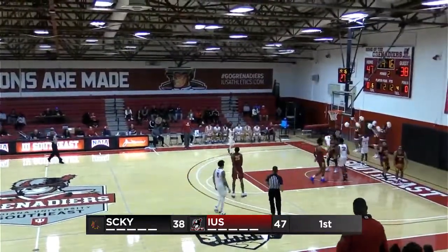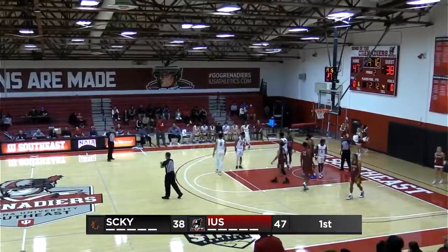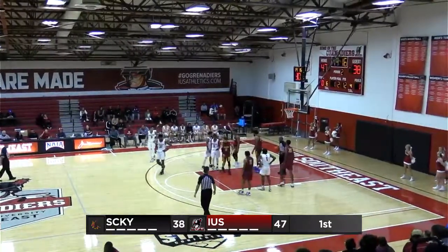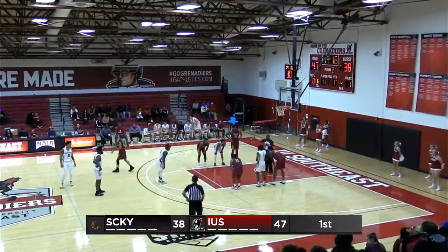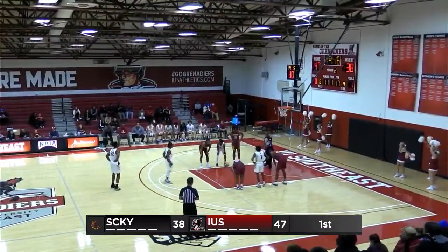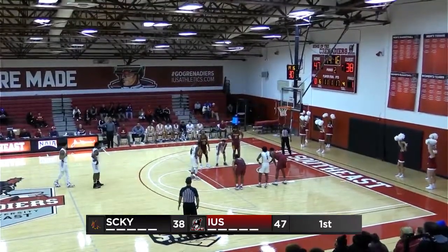And Hendricks running down the court looking for a fast break opportunity, and he is fouled by Jonathan Henry. And that's something we would look for with the Grenadiers, with Wales making the three there to get going more in the second half. 4 of 12 for 33% now with that make from the three-point line, looking to get those numbers up a bit and get some more looks from the perimeter.